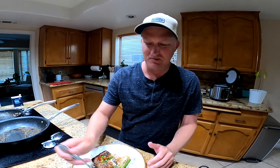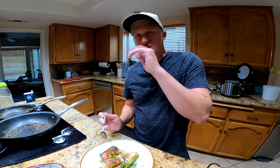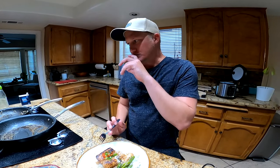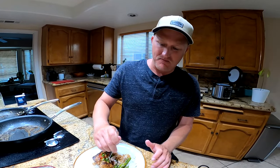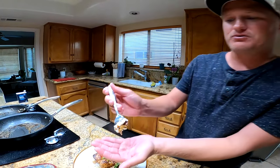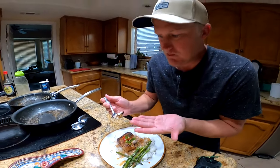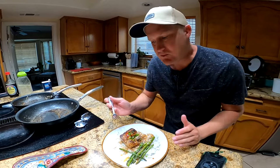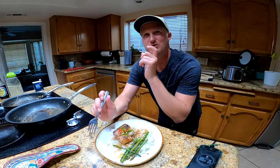Oh my god. It's a pretty easy recipe too. Yeah, it took us what, 20 minutes to cook it? Didn't have to marinate or anything. Oh my gosh, that's so good. Look how flaky that is. Literally a piece just fell on my hand. Good call finding that recipe, Rachel.